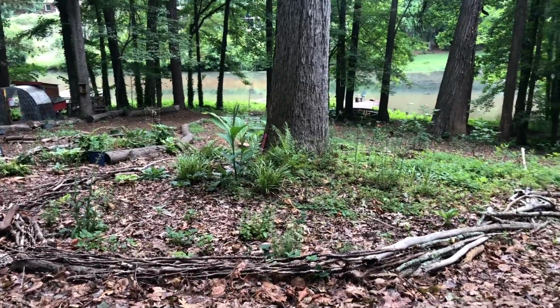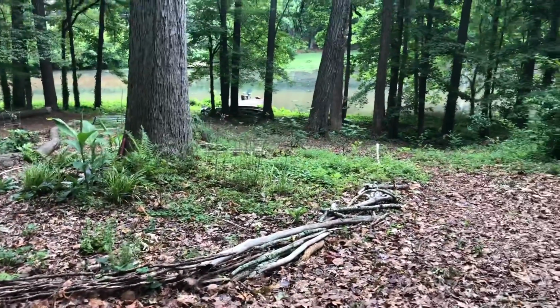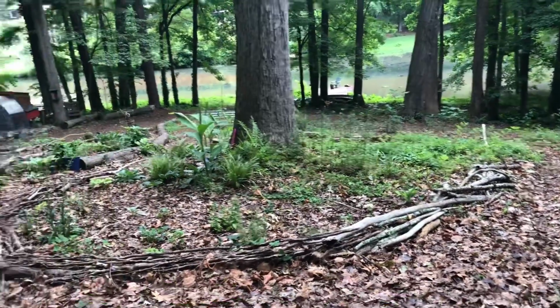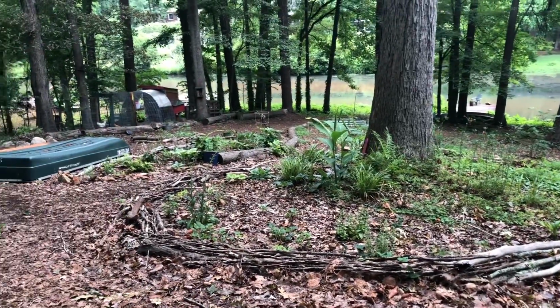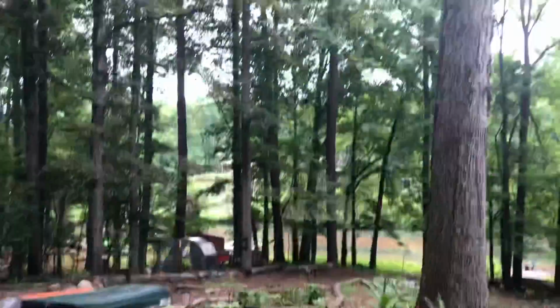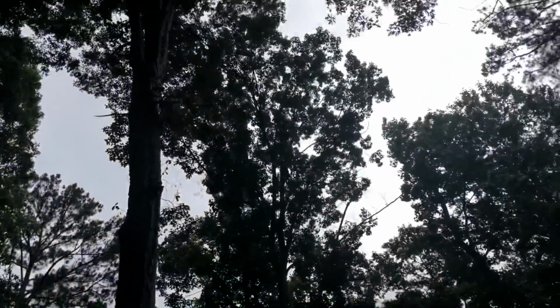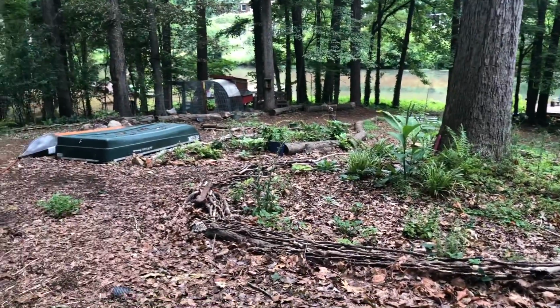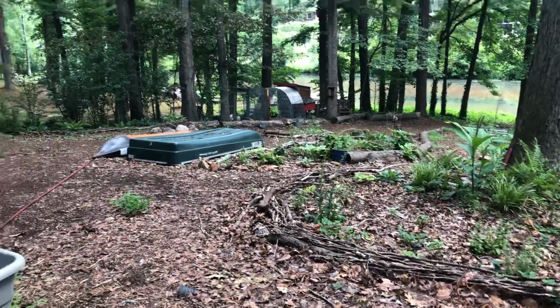Hello again. I just wanted to share a little bit about our property that we bought 3 years ago. It was on a very shaded lot, and it's still pretty shaded, as you see. But we've actually had trees cut 3 or 4 times. I'm losing count now.